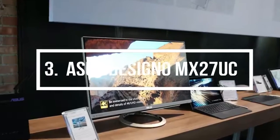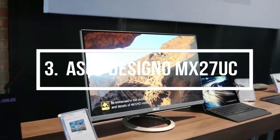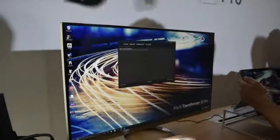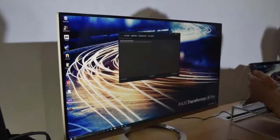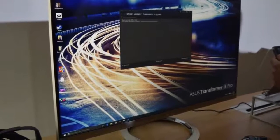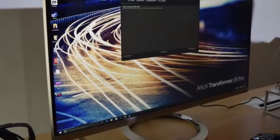At number 3, we have the Asus Designo MX27UC. The Asus Designo is meant for satisfying a variety of different users, starting from gamers, designers, and for those who seek more casual stuff such as watching movies or ordinary web searching.